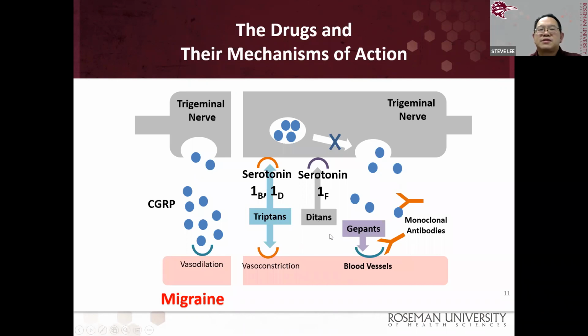And this is where the excitement for me as a pharmacist is coming in, because if you look at the new medications, the ditans, for example, work on the serotonin 1F receptor that can also try to reduce the release of the CGRP without a very significant interaction on the blood vessels. And then the gepants, the drugs that we're going to be talking about this evening, work directly on the receptor to block the CGRP from interacting with the receptors. And this is also the same place where the monoclonal antibodies can work to block the receptor. But we also have monoclonal antibodies that can block the CGRP directly without necessarily going through the receptor.